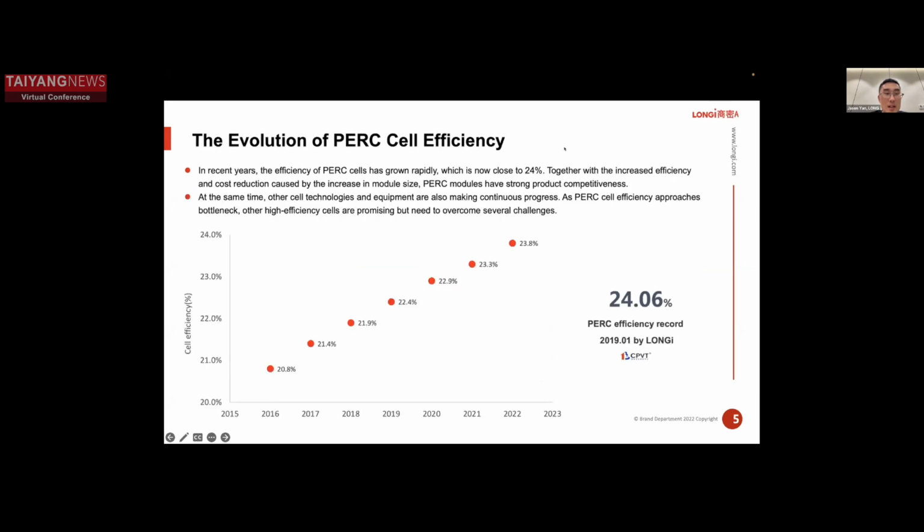In terms of PERC, in recent years, from 2016 until now, the cell efficiency increased from 20.8% to 23.8%, which is now very close to 24%. We believe that together with the increase of module size and the cost reduction caused by it, PERC modules have strong product competitiveness. At the same time, other cell technologies and equipment are also making continuous progress as PERC cell efficiency goes to the bottleneck. Other high efficiency cells are promising, but of course, they need to overcome several challenges.